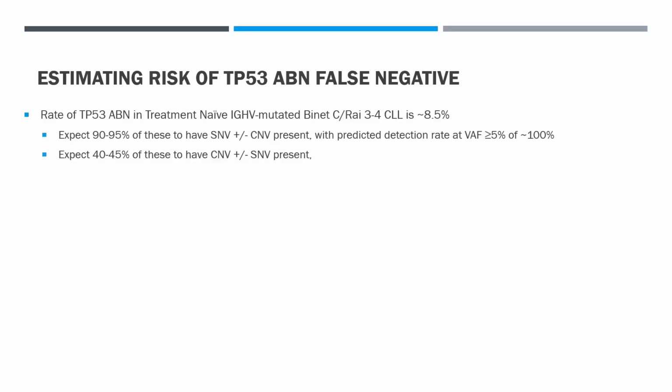Thankfully, we have good data to help support our assessment of the clinical impact. It's helpful to consider that the ultimate goal of detection of any TP53 abnormality, which will then direct therapy, is independent of whether it's an SNV, CNV, or both are present. So it's a bit of a Swiss cheese model. As long as either is detected, we'll successfully determine the appropriate therapy for the patient.